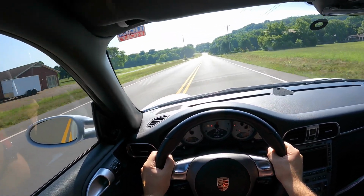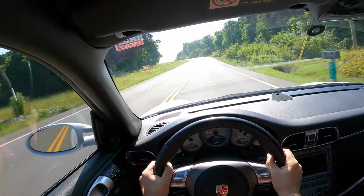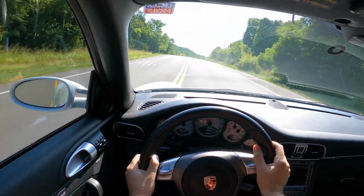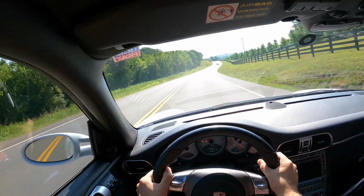Good Lord. Hats off to Flat 16 Industries. This thing pulls. That's 100 miles an hour like it was pretty much nothing. But notice in automatic mode, the transmission did a hell of a job shifting through the gears. No problem at all.